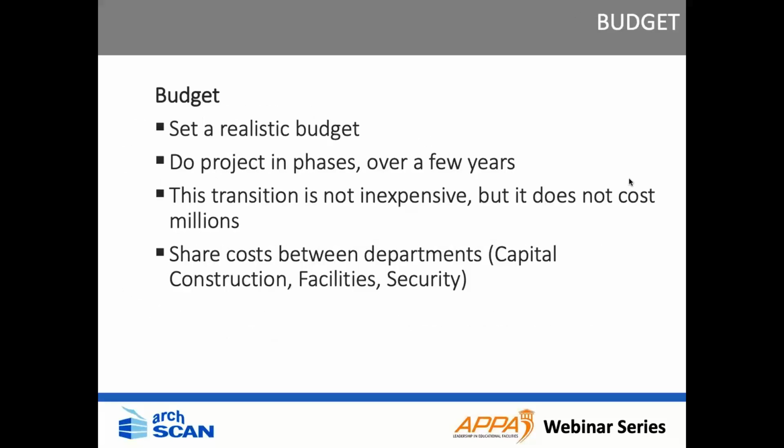And you can prioritize the cost, right? You want to be able to set a realistic budget for your organization. You can do the project in phases over several years. It's better to do it in small batches consistently over time than to not even start at all. The transition is not inexpensive. If you're thinking of transitioning all of the documents in a campus, we're talking, you know, probably hundreds of thousands of dollars to do it all from A to Z, but it doesn't cost millions of dollars. And not acting, not digitizing, could actually be way more costly than the money that you spend to digitize.